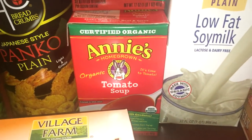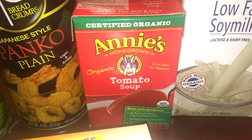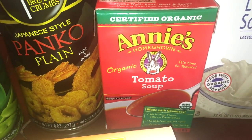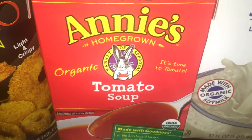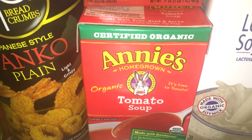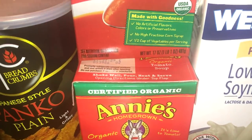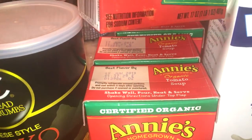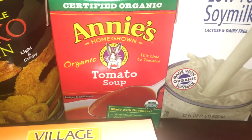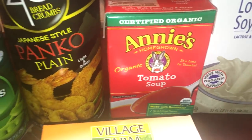Then this was on my wish list as well, and I've seen other YouTubers hauling them as well as some other varieties, but the other varieties are not vegan, so just be aware of that if you are looking specifically for the vegan items. This is the Annie's organic tomato soup, and my son absolutely loves tomato soup, and I think my daughter might give this a try as well. She's not a big soup eater, but I think she's going to try it. We picked up 5 of those, and I figured that would be great to have on hand for a quick lunch or a quick dinner with a simple sandwich. So we got those.